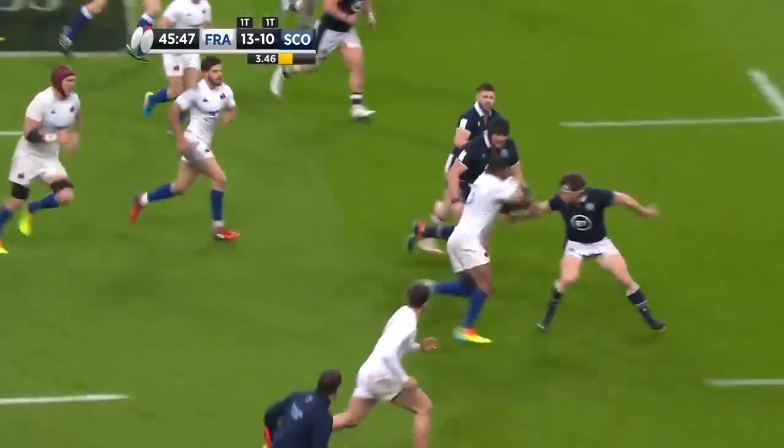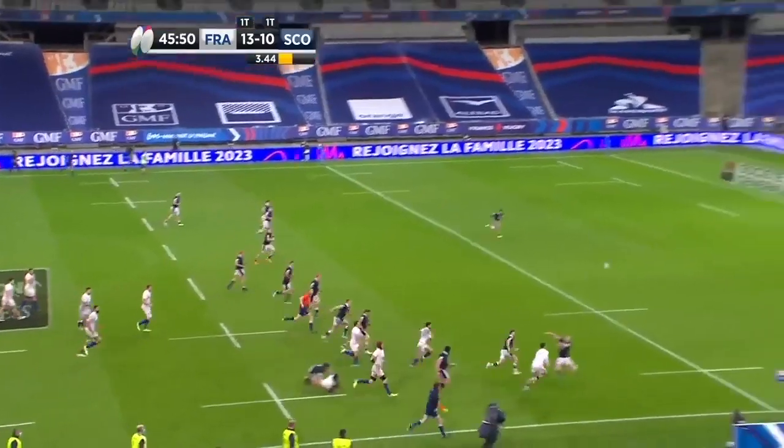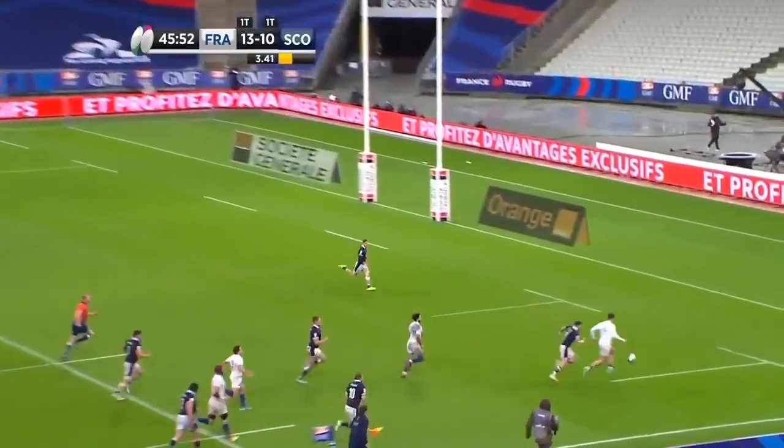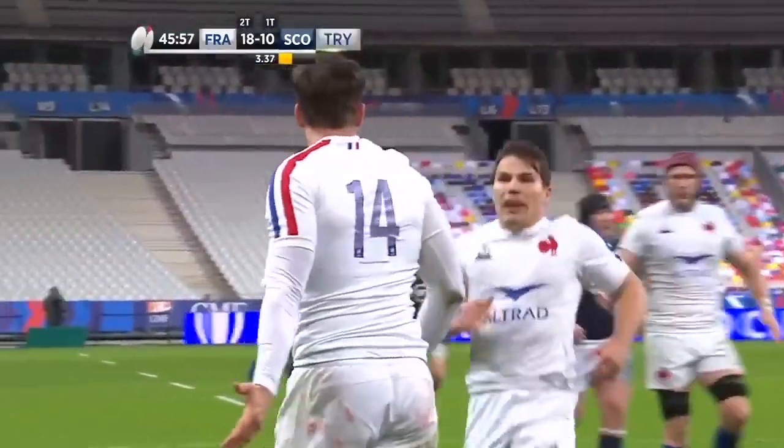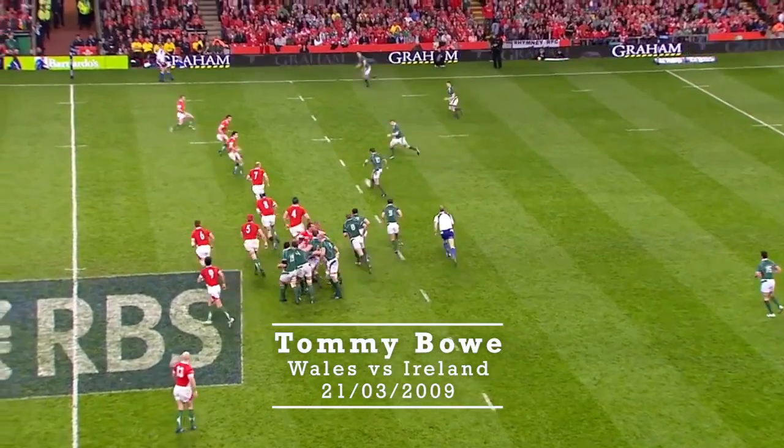Vakatawa has a little look at Watson. Oh, what an offload. Benno over the top, Benno goes after it. What way is the ball going to bounce? Beautiful, absolutely beautiful. More impressive Irish scrum.